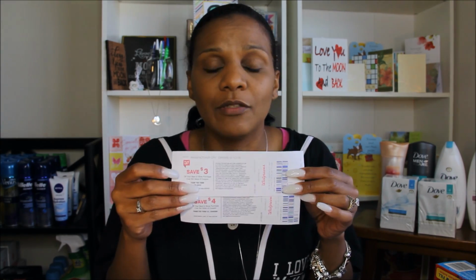So I can't explain it. All I know is I got an extra $3, and this is the $4 that you're supposed to get for purchasing it. I got an extra $3. I'm not complaining. I was absolutely happy. So I got $7 back for purchasing the ZIPLOC bags.